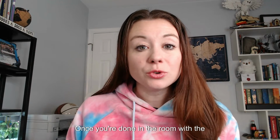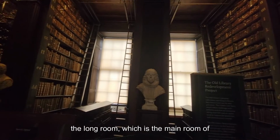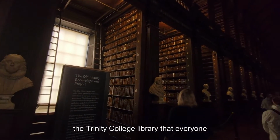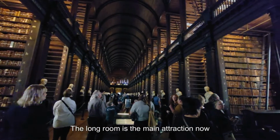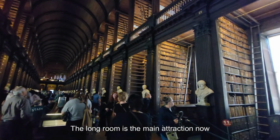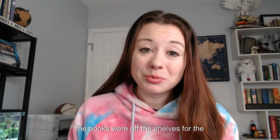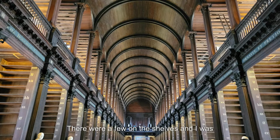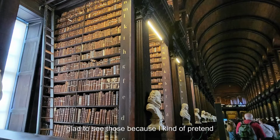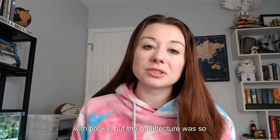Once you're done in the room with the actual Book of Kells, you'll go up some stairs and you'll find the long room, which is the main room of the Trinity College Library that everyone just raves about because of its beauty. The long room is the main attraction. Now, when we visited, I was so sad that most of the books were off the shelves for the renovations. There were a few on the shelves, and I was glad to see those because I could kind of pretend what it would have looked like just filled with books.